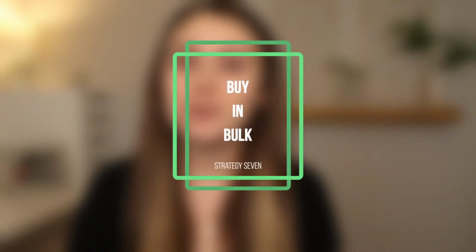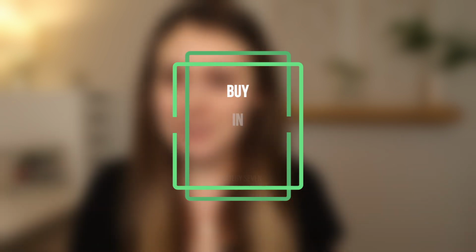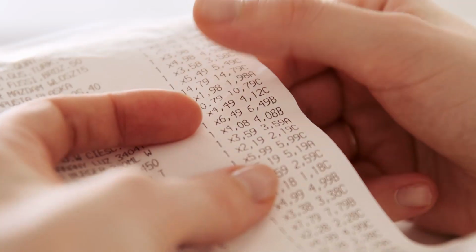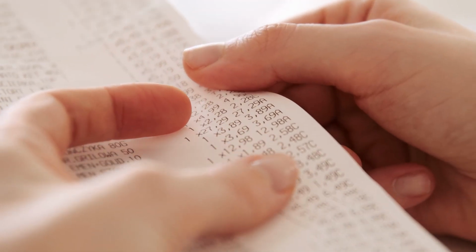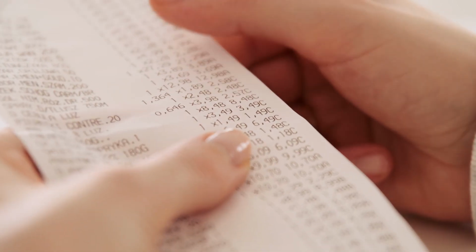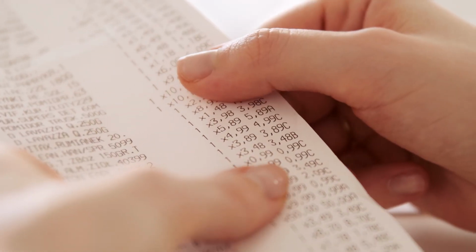The 7th strategy to save and beat inflation is to buy in bulk. Okay, I know if money is tight, the last thing you want to do is buy in bulk, but in many cases, it really is worth it, especially when it comes to food. For example, buying a 2-pack of chicken breasts may cost around $3 a pound, but if you buy in bulk with 6 chicken breasts, you'll likely be able to get them for $2 or less per pound.